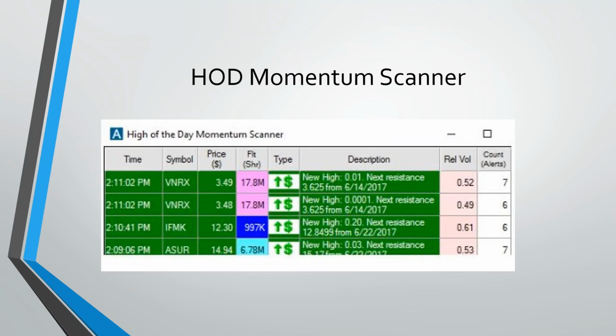So what we have here, this is what I love to use. This is one of the easiest ways to find volume, and this is Trade Ideas' high of the day momentum scanner. For a stock to hit a high of the day, what does it have to be doing? It has to be moving up. So it must have some sort of activity towards it, correct? So this is one of my favorite scanners that I like to use, and again, I use this all the time. If a stock is climbing, obviously it's moving on up.